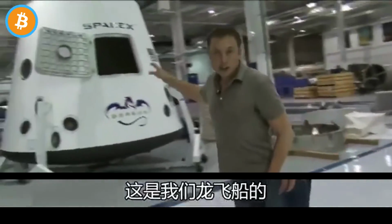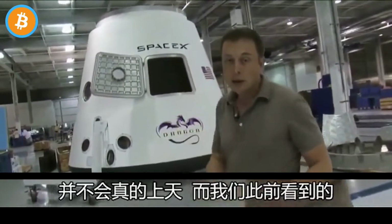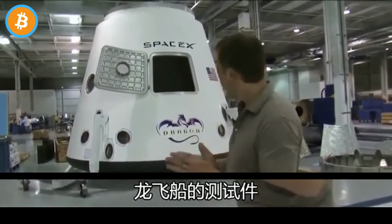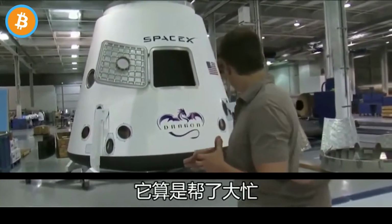And this is our engineering test article of our Dragon spacecraft. So it's not flight fidelity. With the part we saw earlier, the welded piece, that's actually flight fidelity, but this was used as an engineering pathfinder to figure out how we might make Dragon, and actually it's been very useful.